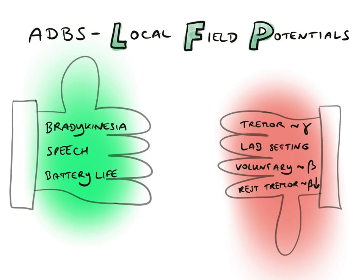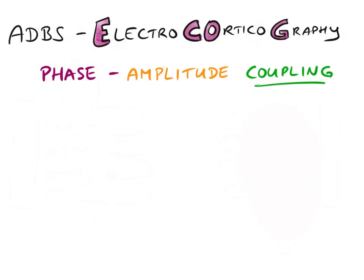Voluntary movement actually influences the beta band, and in resting tremor, the beta band can be attenuated, decreased, which makes it more difficult to detect it well. So this is about LFP aDBS.